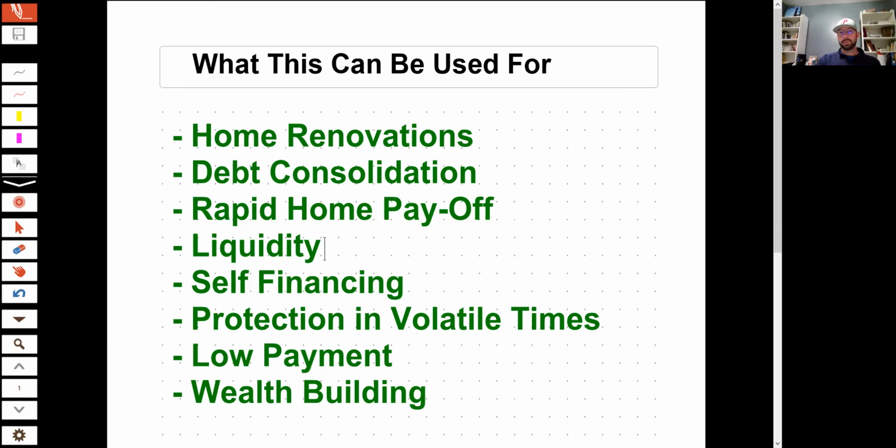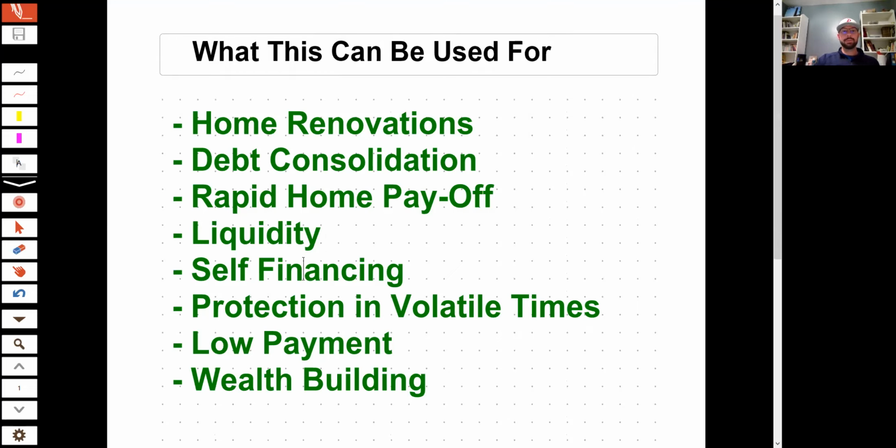Even if your home's not free and clear, I always ask people this: are you in a better position with access to more money or less money? Yeah, it's kind of a no-brainer. It's good for self-financing. That's a little bit more advanced, but we can get into that maybe on a one-on-one chat, but you can self-finance things through your HELOC.